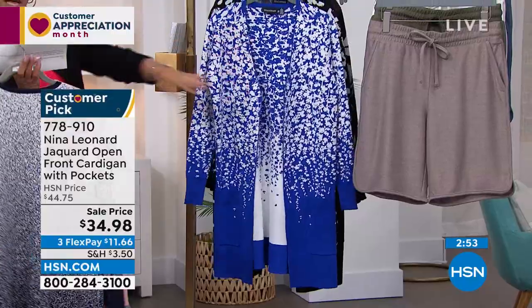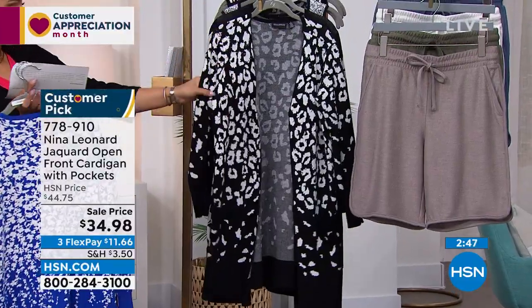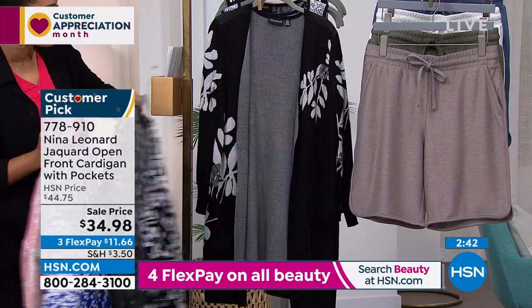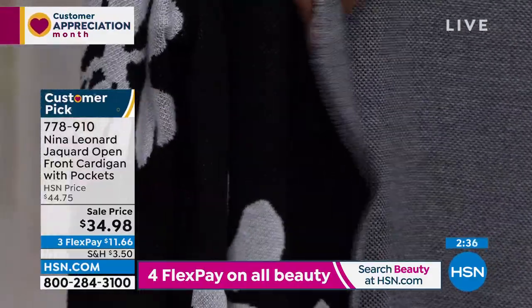This is beautiful. This one too, this is called your lapis ivory. Then behind that one, we have it in the black ivory. And then still a black and an ivory, but it's a little bit of a different pattern. We call it our black multi. And then it has deep pockets on them. Extra small to 3X is the sizing on this one.